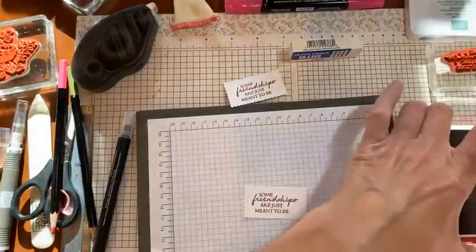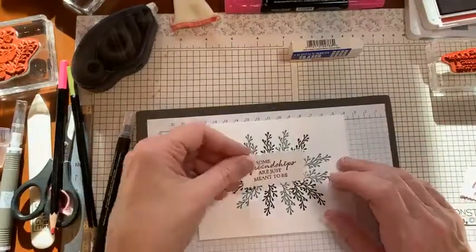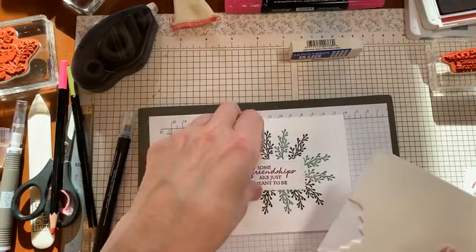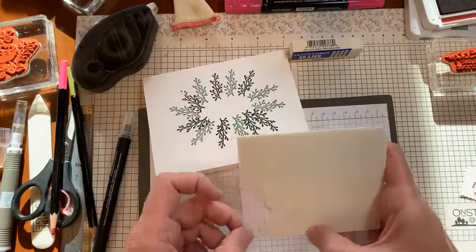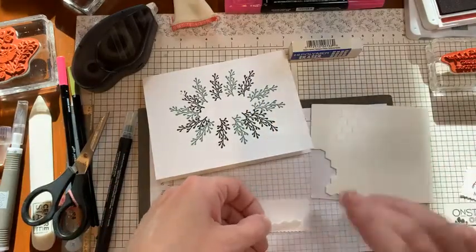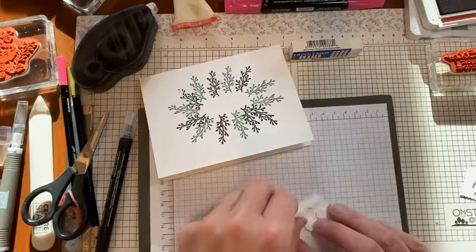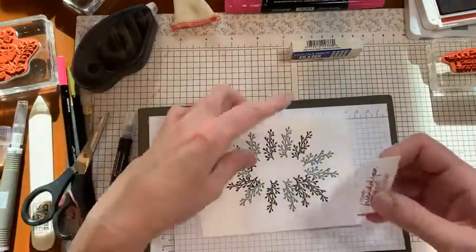That's a bit better. So, now we just construct. So this is going to go hiding my little smudge about there, I think. So let's pop this up. There we go. And put this in place.